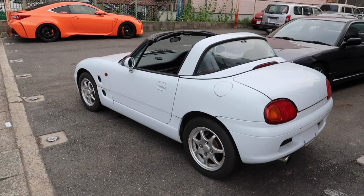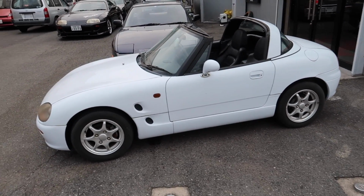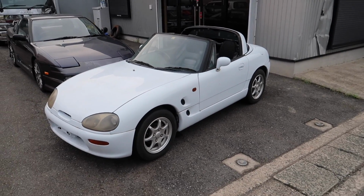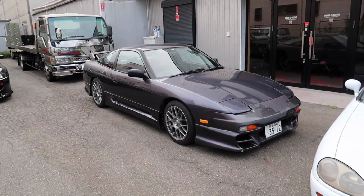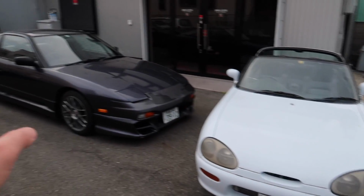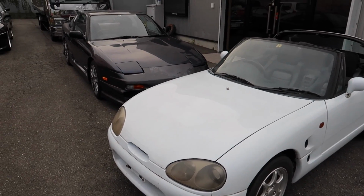But all in all, I am really impressed with the Cappuccino. Never have I thought that I would enjoy driving one, but I've never driven one before until now, and it was awesome. The little turbo, so awesome. It sounds more fun than when I drive my 180. The 180, you know, stock intakes and everything, it's real quiet. I need to get intakes for it, but this thing, you just feel like you're having fun when you're at 2,000 RPMs. It's a lot of fun.